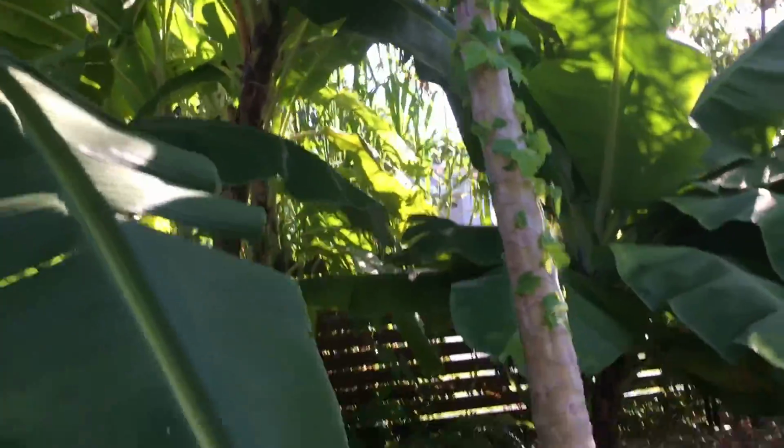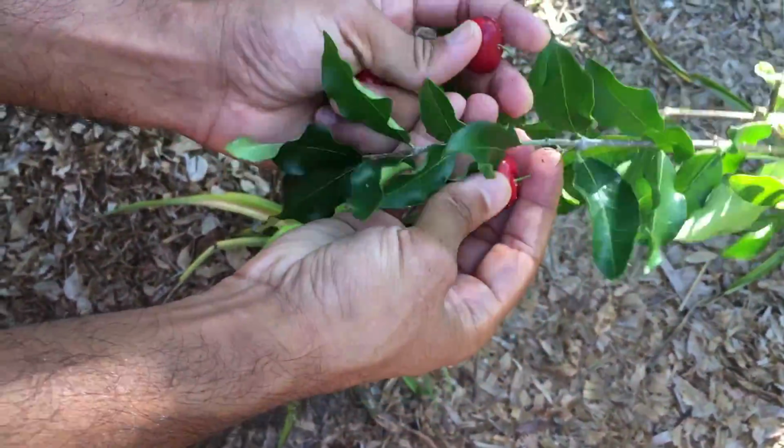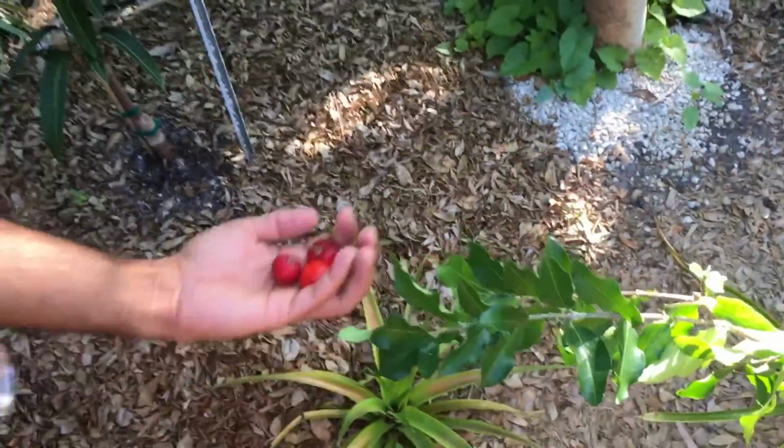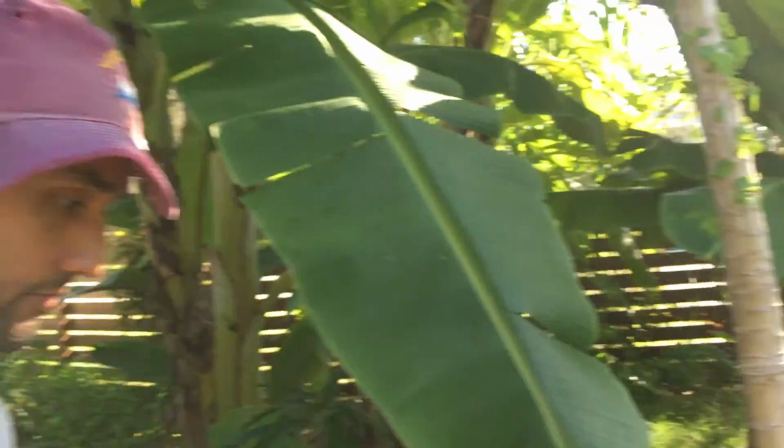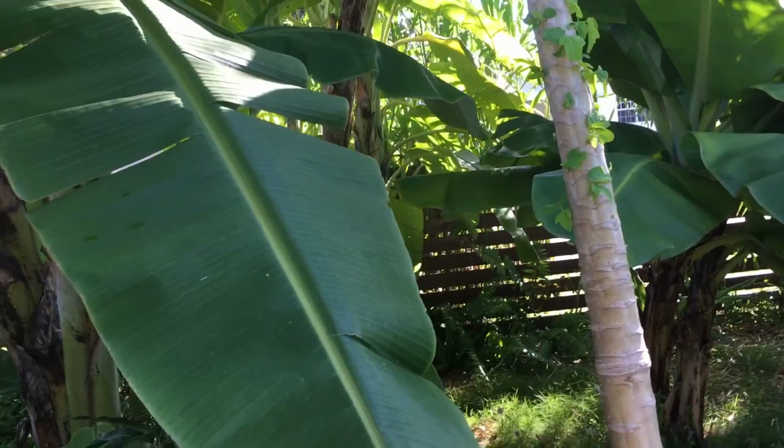We have some more berries here. See, it prolifically gives these berries, very, very rich in vitamins. One berry is the equivalent of 20 times one orange in vitamin C. So very good fruit to have.